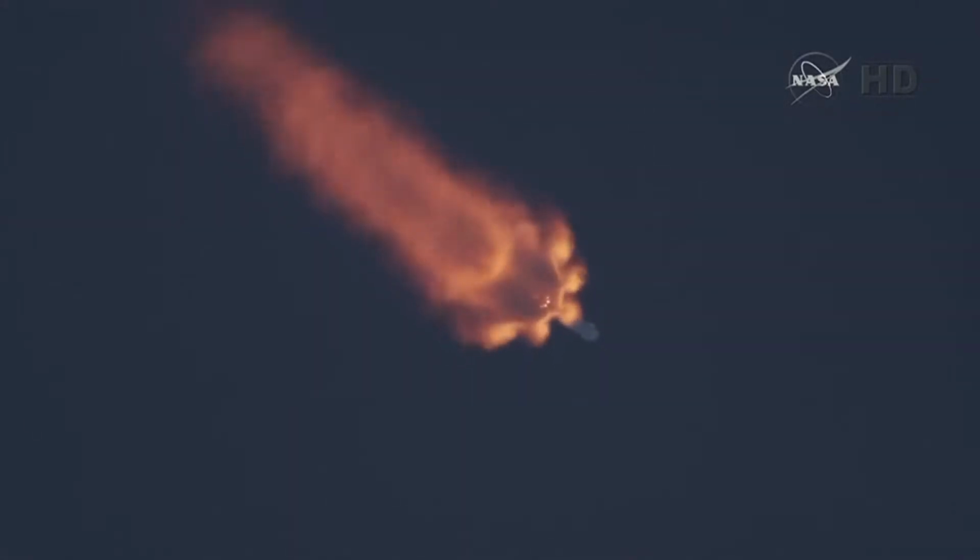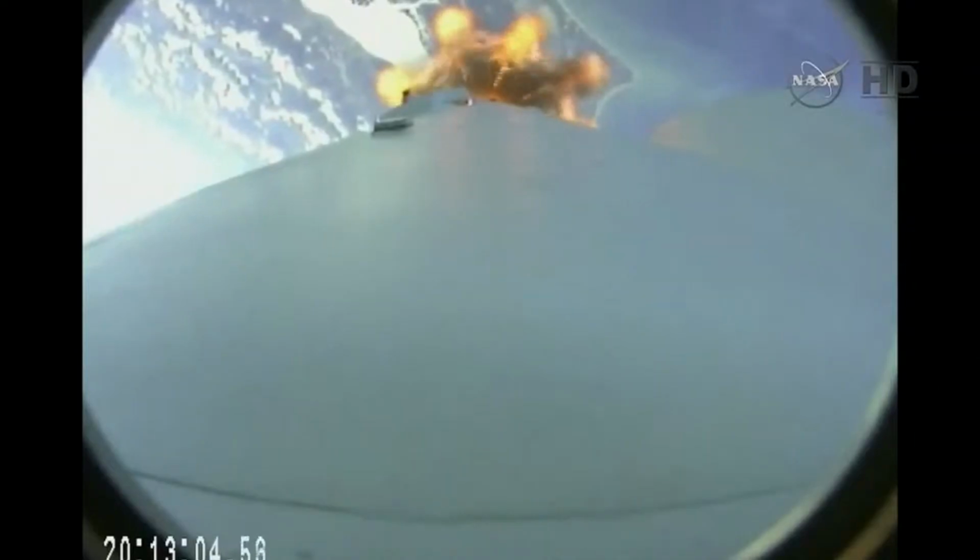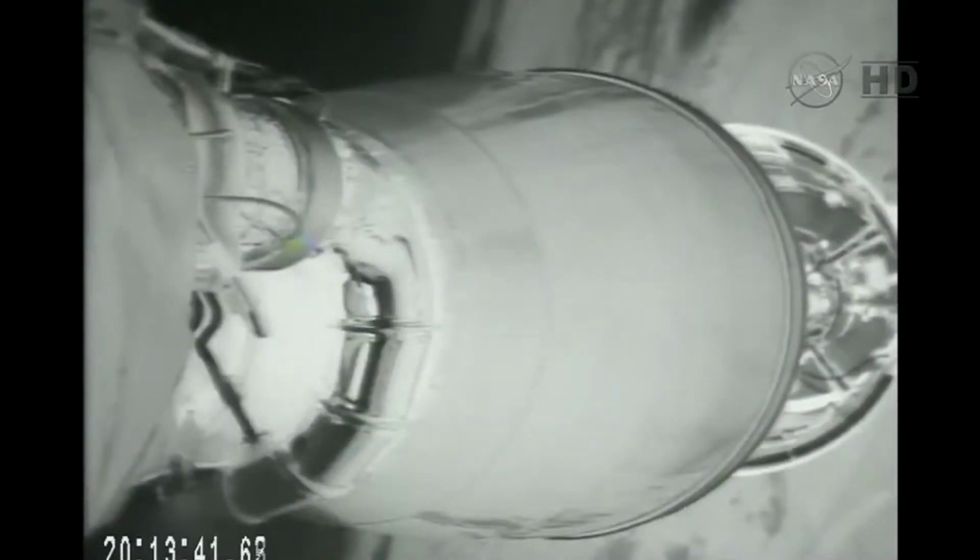T plus 2 minutes, altitude 32 kilometers, speed 1 kilometer per second, downrange distance 13.5 kilometers. 30 seconds from first stage engine cutoff. Stage separation confirmed. Good luck, stage 1. See the stages separating?